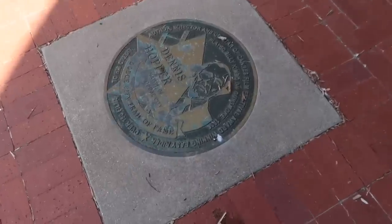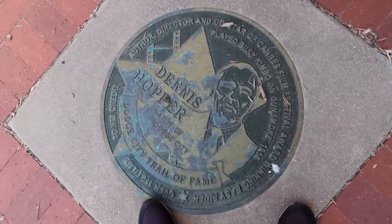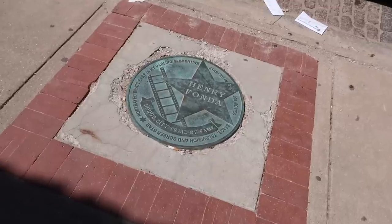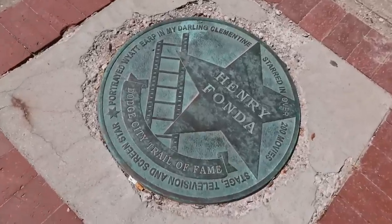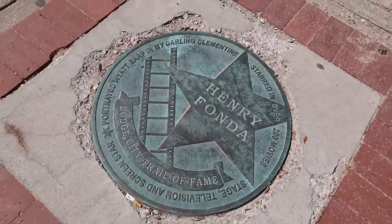Dennis Hopper was born, lived here for a while, but this was his hometown. Ah, here we go, Henry Fonda. Portrayed Wyatt Earp in My Darling Clementine, and starred in over 200 movies.